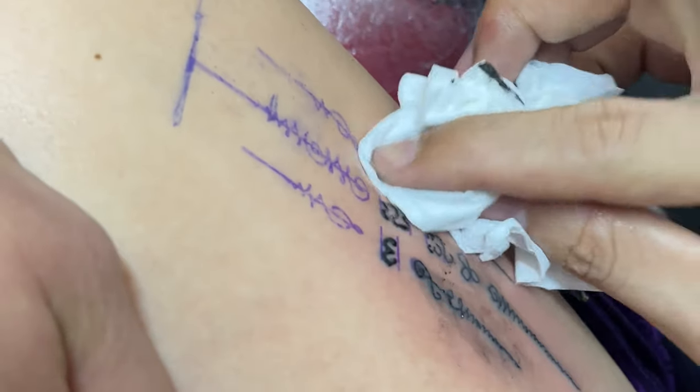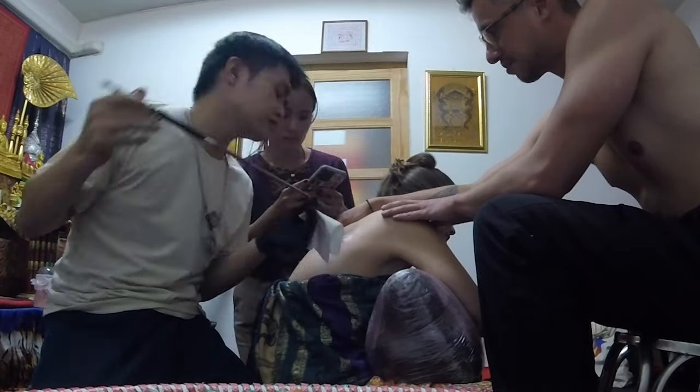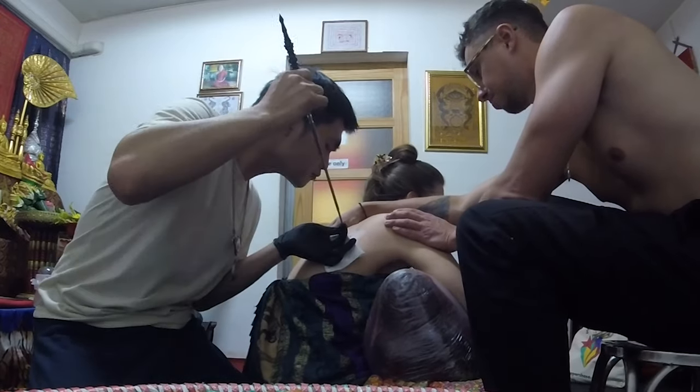Eloise chose the Hat Jaseti design, which is believed to invoke protection and good fortune. We loved how each intricate detail of the tattoos carries a deeper meaning.